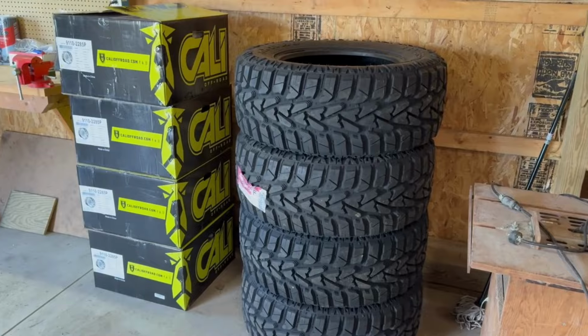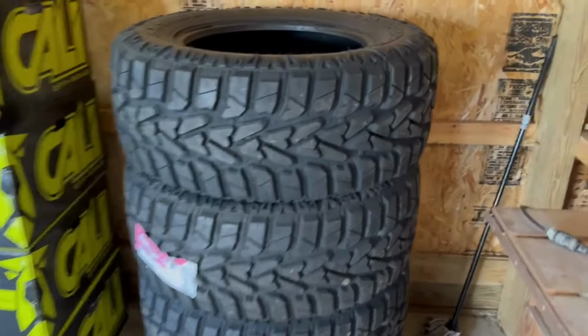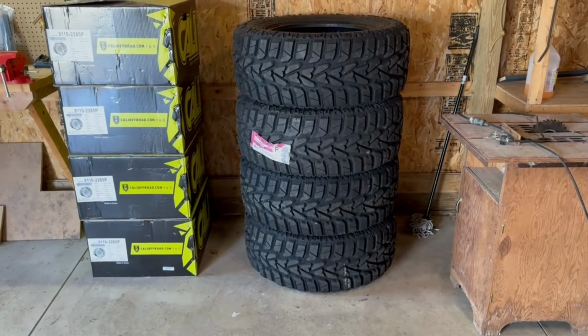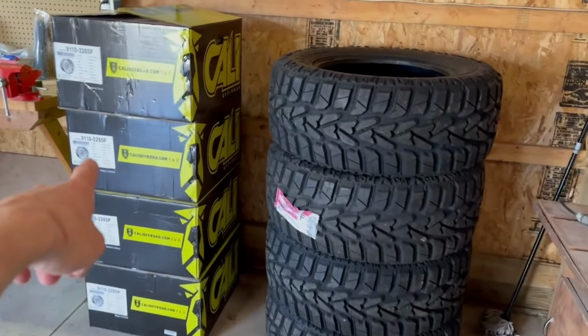Let's check them out. So in the garage here, we got some brand new Versatyre tires and some Cali Off-Road wheels. These are Versatyre MXTs. They are 36, 13.50, 20s, and I got some 20 by 12 Calis for it.